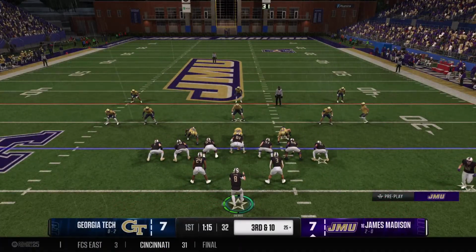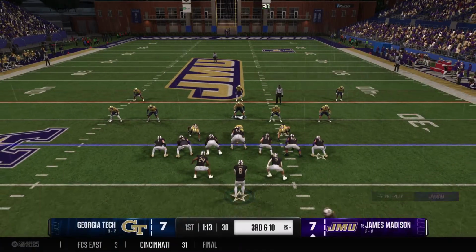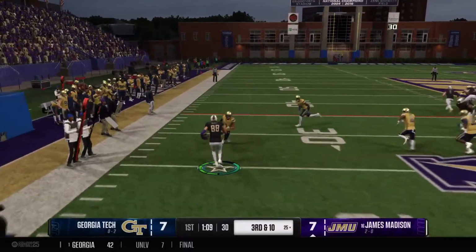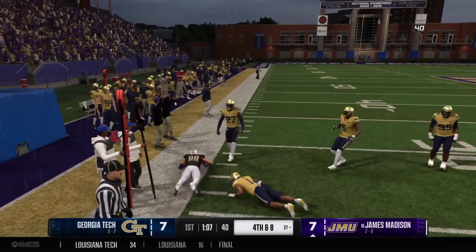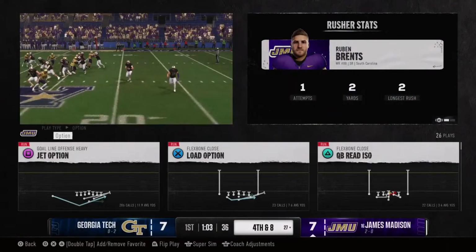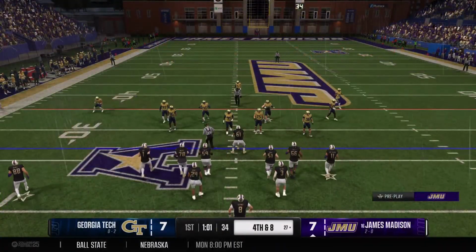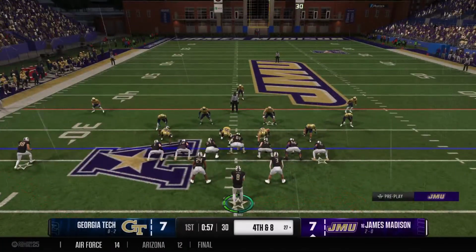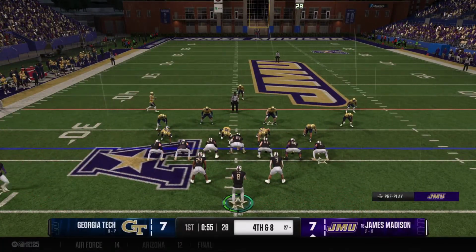3rd and long. Ball's at the 25. On the option. He'll toss it. And he's not going to make it. The defense denying him the 1st down. You want to talk about aggressive or wacky? This head coach is keeping his offense on the field inside his own 30.